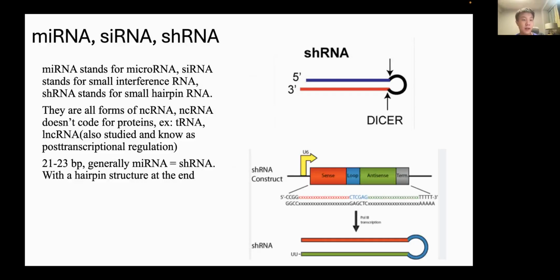So here are the miRNA, siRNA, and shRNA. miRNA stands for microRNA, siRNA stands for small interfering RNA, and shRNA stands for small hairpin RNA. You've probably heard that miRNA won the Nobel Prize in 2024, although they published the paper a long time ago.